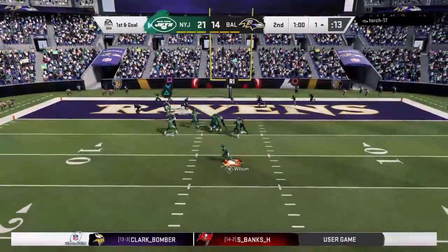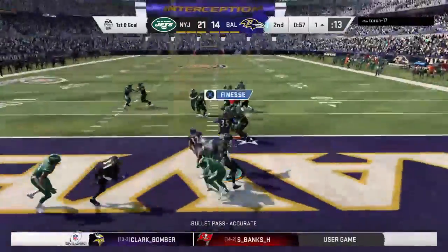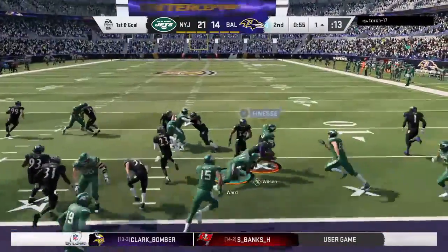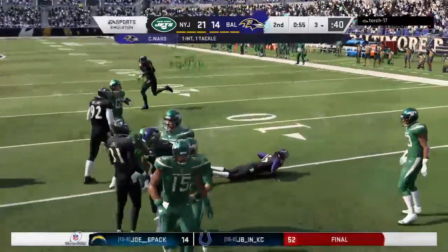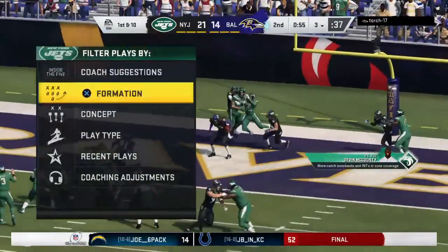Out of the gun, here's Wilson. And it'll be intercepted. Snags it for the pick. And he is going to be stopped on the return at his own 3-yard line.